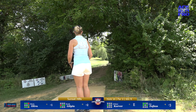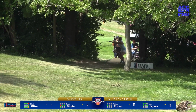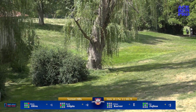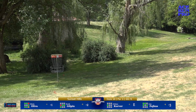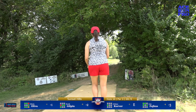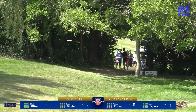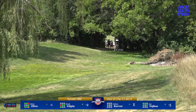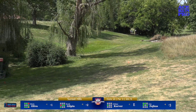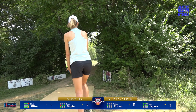Sarah Gilpin up first. I didn't mention, but the long grass to the left side is also out of bounds. It's possible to throw straight off the tee, go between the weeping willows, and land near those two bushes and have a putt. I saw Holland Handley do the exact same thing. I couldn't believe it got so good up to the basket. But a lot of players will just opt for this shot like Lisa, where you hyzer in front of that weeping willow under those limbs and then take a long putt.